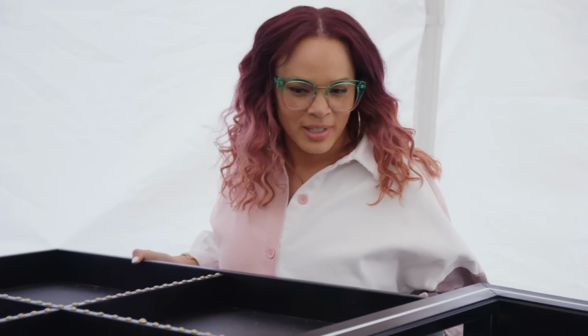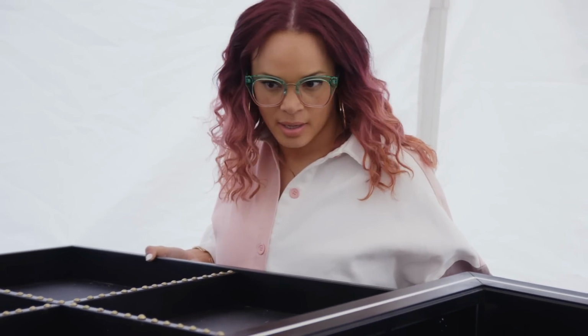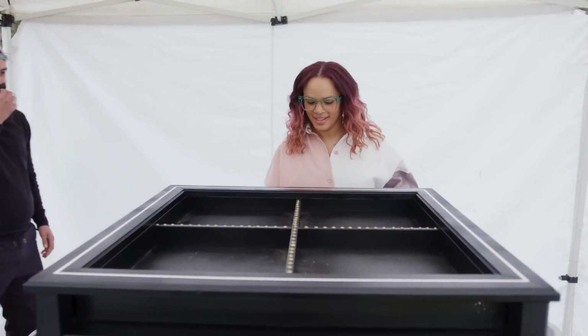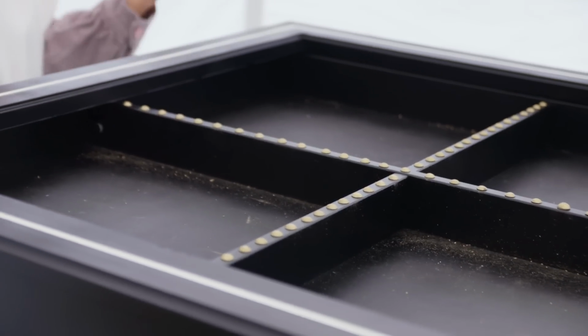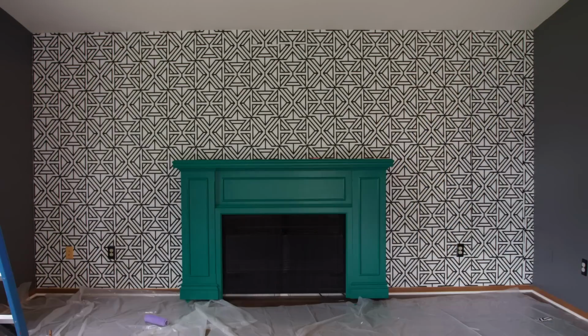Okay. I'll be really delicate as we put it in so that we can see. There we go. Yeah, this is it. This is the vision. And this will be great storage, but it's like fashionable storage, you know what I'm saying? Storage doesn't have to be ugly all the time. It can be attractive. We're coming down to the final stretch.